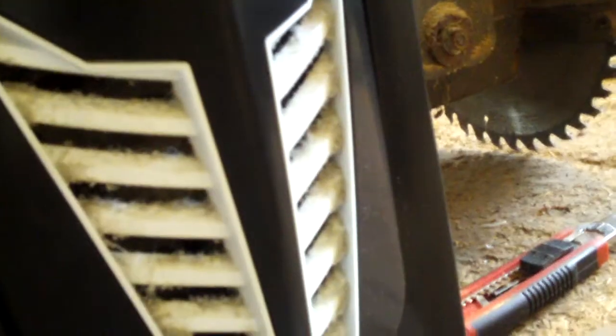As you can see, this computer is filthy. I don't think it was ever cleaned out between the time I sold it and now. I actually did come over and clean out the CPU cooler a few times because, of course, the Phenom 2 CPU runs very hot and will overheat very easily.